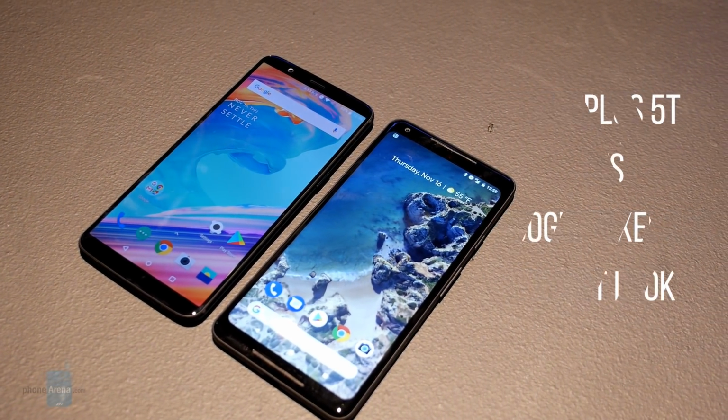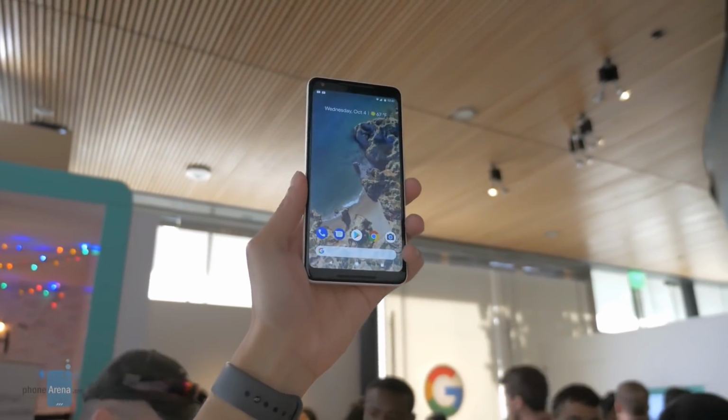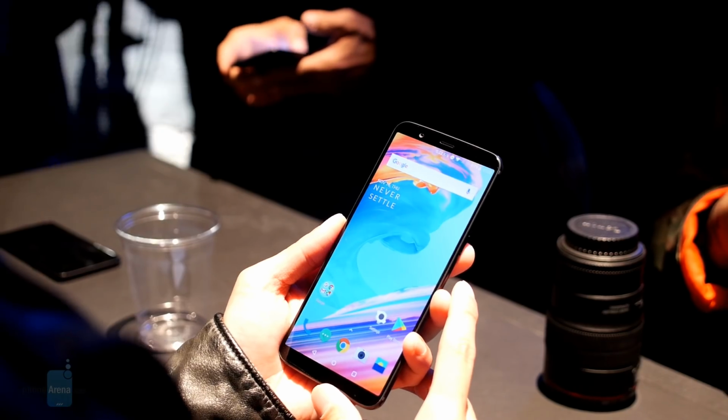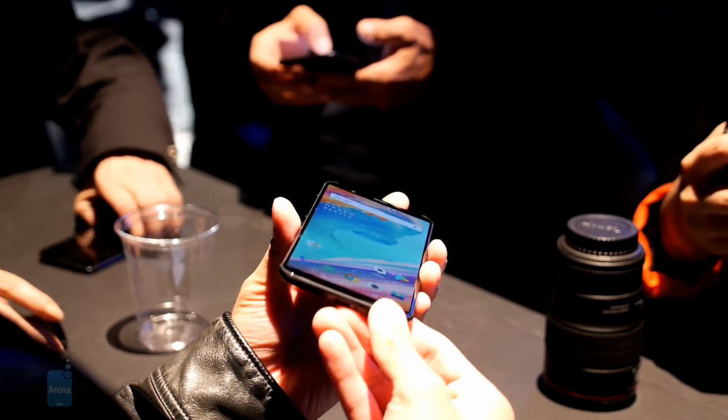This is our first look between the OnePlus 5T and the Google Pixel 2 XL. So far, it looks like critics absolutely love the Pixel 2 XL, especially its camera, probably one of the best this year. But now that the OnePlus 5T is here, it's really compelling because of its $500 price point.